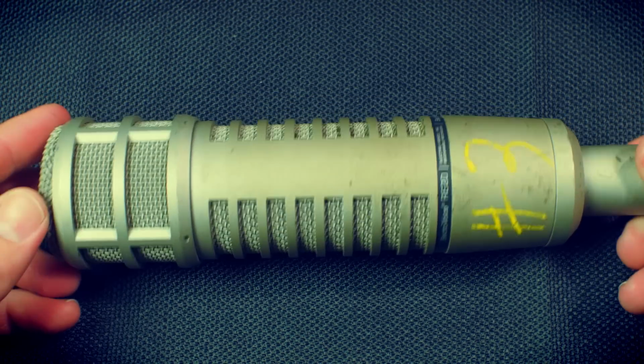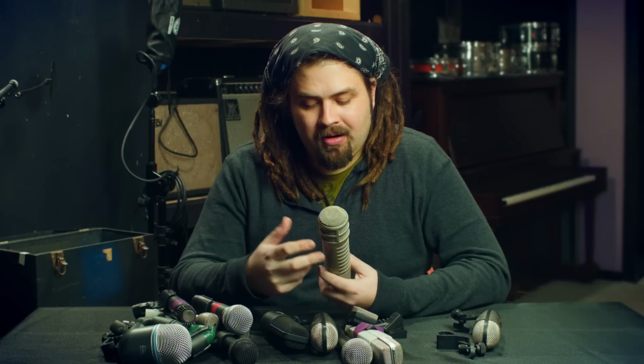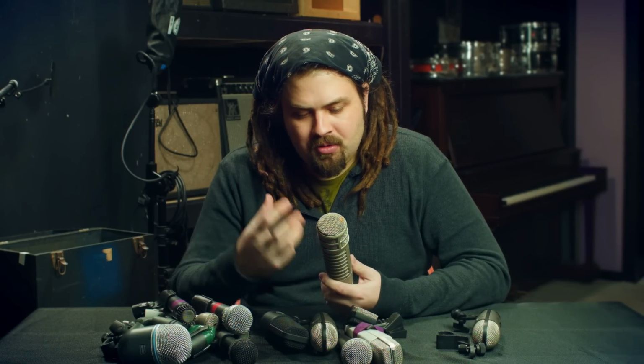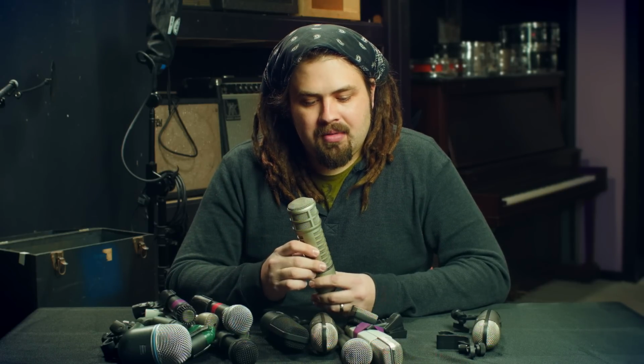And great general purpose mic. This needs some repair, but these mics are really used to a beating, and you can do a lot of work to maintain them, and they still hold their value. And great general purpose mic for vocal, kick, guitar cabinets even, so great general purpose. This is really a great choice.